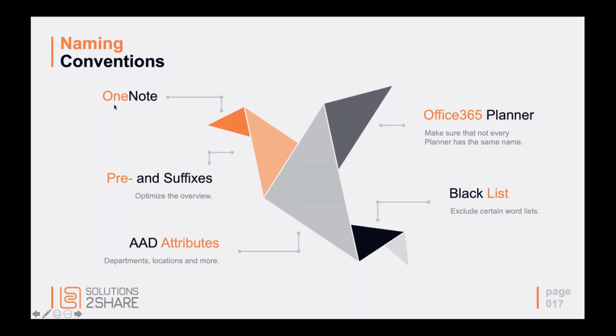So when you implement a governance strategy, think about a planner naming convention and a OneNote naming convention, for example with prefixes and suffixes. And if you have very good data quality in your Azure Active Directory, of course, you can use the attributes as well. And sometimes it is necessary to have a blacklist, so that some names in your company are not allowed in team names or OneNote or planner names.